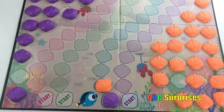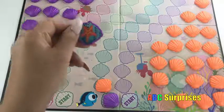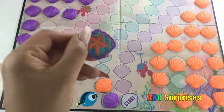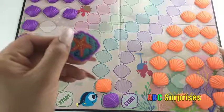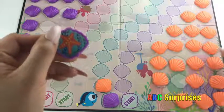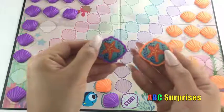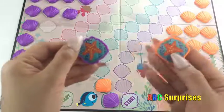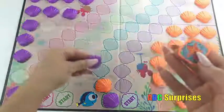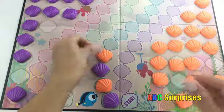All right, let's try again. Let's pick up this purple piece. Oh, that looks familiar. It was one of these orange pieces. Which one was it, kids? This one or this one? I think it was this orange piece. It's a match. It's two orange starfish. Yay! All right, we're gonna put this purple piece here and this orange piece here.